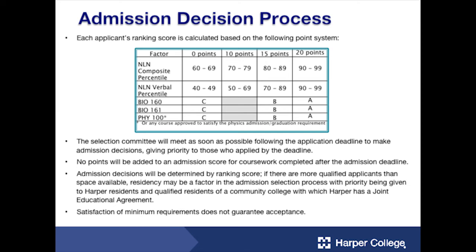Often we are asked, can I be in the process of completing a course like Bio 161, the human physiology, during this semester, the spring semester, the semester when the deadline falls? And actually, you can still submit your application and have that course be in process. But keep in mind that you won't earn any points towards your ranking score because we only calculate points for coursework completed as of that program deadline. So it's possible, according to this chart, to earn 100 points. You might find that you have 80 or 75 or somewhere else in that chart or in that scheme.